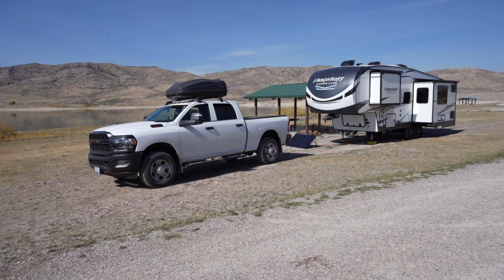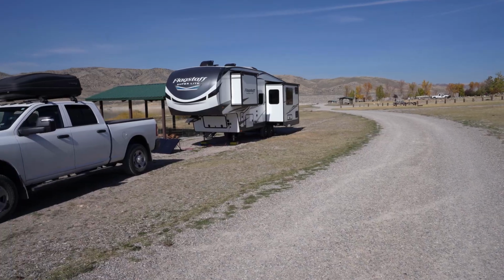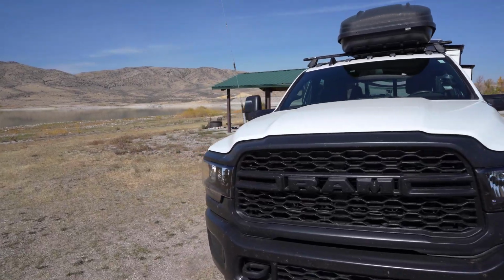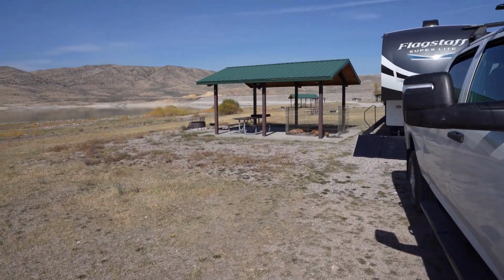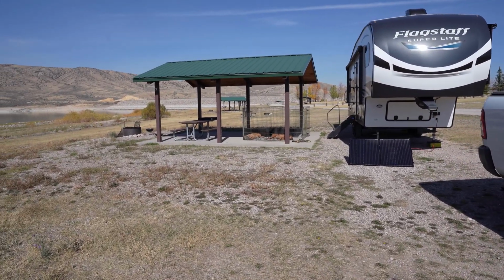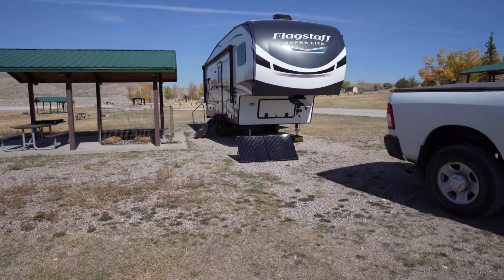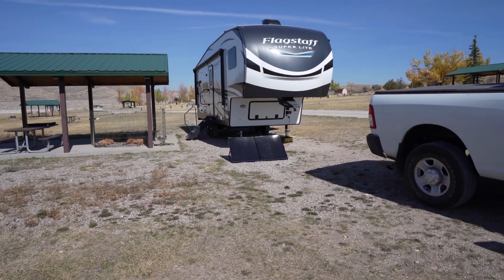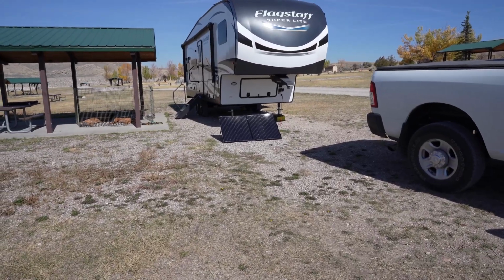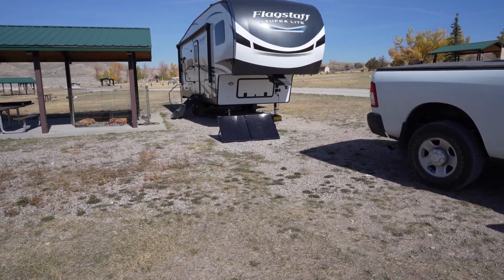Anyway, here's our site. I think it's actually called site number 7, but you just kind of pull off the road there and park next to it. And I'll show you what it looks like. We grabbed one of the ones with a fire pit, picnic table, and it's got this covered area. I imagine in the summer when the sun's up, that picnic area with a shade like that is really nice. But like I say, we're dry camping. Got a little cold last night, got down to about 29, but we had no problems. I used a little bit of battery, and I pulled out the portable panel to supplement the rooftop. And it's doing pretty good right now.